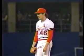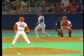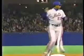Ken Daly in relief of John Tudor here in the 11th with 2 out and nobody on. Oh, baby, that one is way out of here. The Mets lead it 1-0 in the 11th inning as Darryl Strawberry crushes one. Look at that bench.